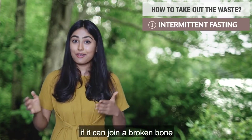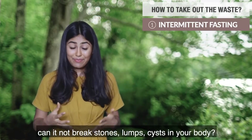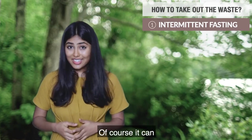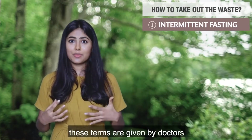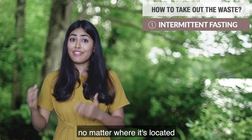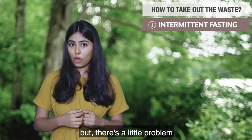If it can join a broken bone, can it not break stones, lumps, cysts in your body? Can it not remove these toxins? Can it not cure diabetes, blood pressure, obesity, or arthritis? Of course it can, because the healing power doesn't know what your disease is called. These terms are given by doctors. Once the healing power starts fixing, it fixes everything, no matter where it's located, no matter how long it's been there. But there's a little problem.